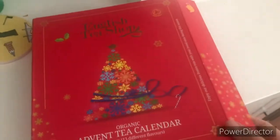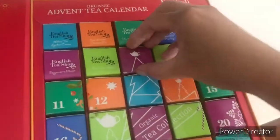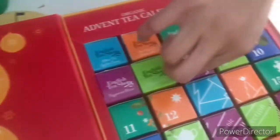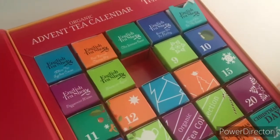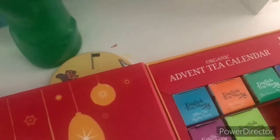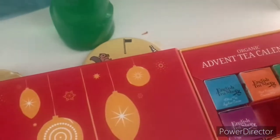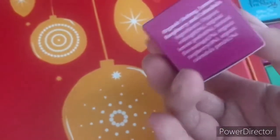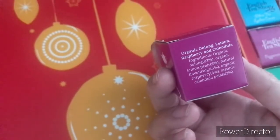So let's get today's one, number 8. Did you have number 7 back? No. Number 8. Do you want to pull it out? Yes. There's a number. No. All right, well, it doesn't have a number on it. Well, that's 7, so that's 9. It's oolong, lemon, raspberry. So, these ingredients: organic oolong, lemon, raspberry, and calendula. I don't know how you say that one.